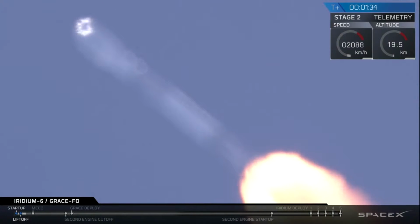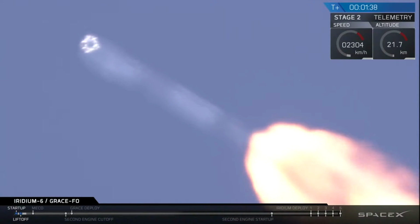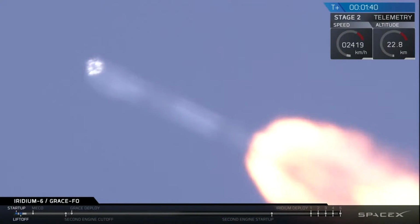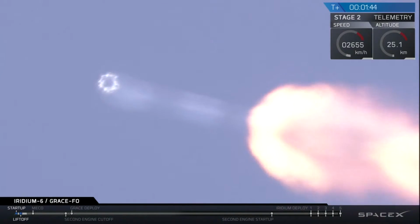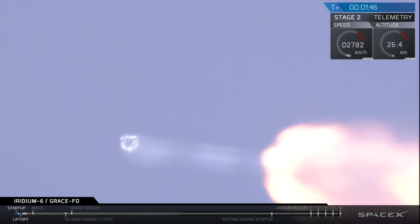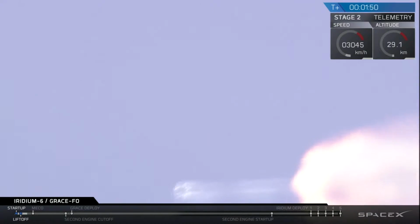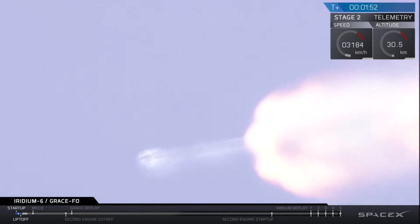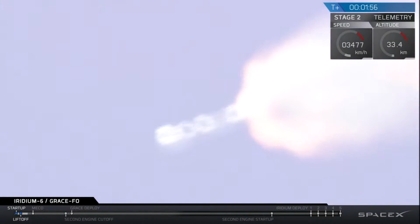A minute and a half into flight, trajectory looks good for Falcon 9. We're seeing the view from a ground camera, and obviously we're having trouble with the autofocus, but Falcon 9 continues to track downrange well. Power on the Merlin 1D engines looks good. Avionics power looks good.